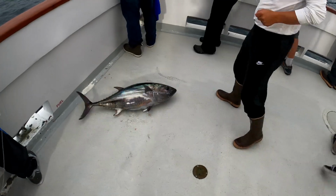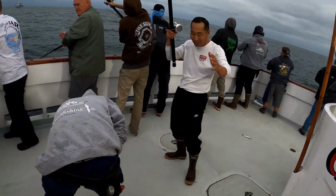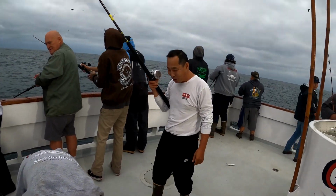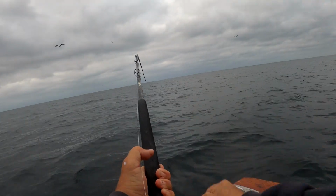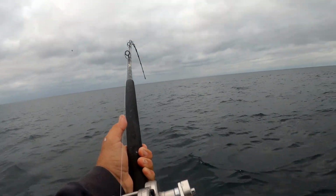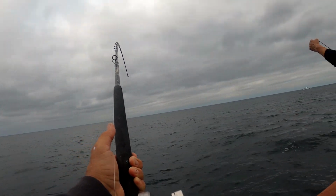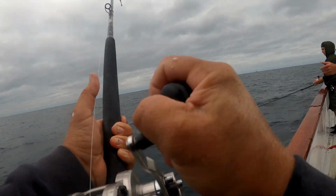All right, first tuna on board. All right, buddy, good job. First one. First tuna in the boat. All right, got a fish on. I'm coming.